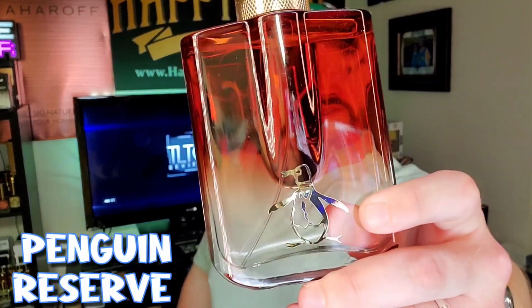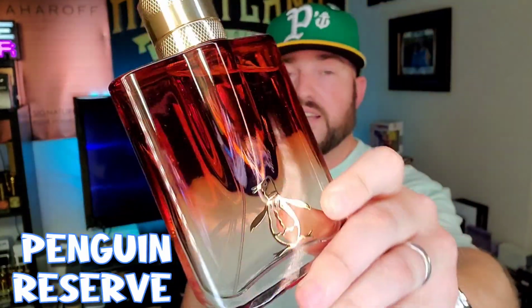Starting off with the first one, this can be found online from discounters, but it's pretty easy to come across at the rack stores, Marshalls, TJ Maxx, places like that. It's from Penguin, and it's one that I don't talk about that often. It's Penguin Reserve. A lot of citrus, spice, and a pretty good dose of amber in the dry down. This one's going to be kind of Invictus-y, but with the spices.